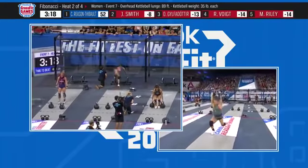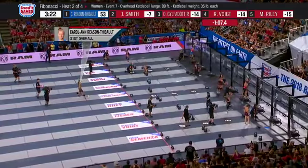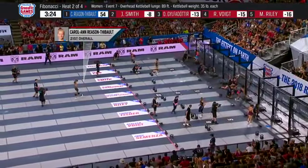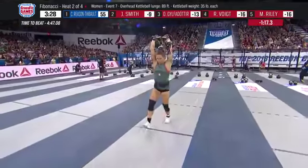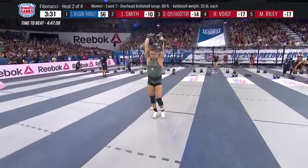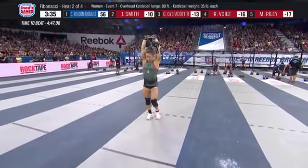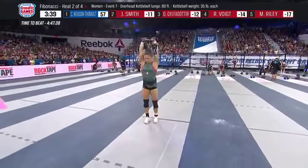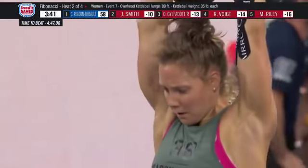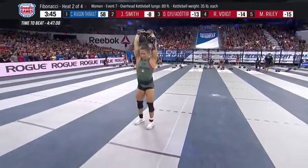Gilfadottir will continue to sit in the 3rd position, but Carol-Ann Reason-Thibault has already started her trek 89 feet down the floor here at the Coliseum. Again, 4:47.08 seconds, the time to beat set by Camilla Solomonson-Hellman in our opening heat. Reason-Thibault's got to be careful with her right foot as she was starting to inch towards what would be the out-of-bounds line, basically. You have to stay within the lane.